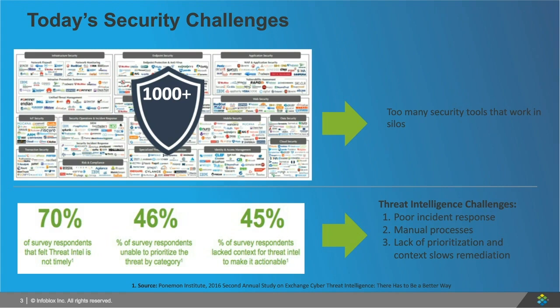Because of this, we have a poor incident response. There are too many manual processes because all the devices don't work together. And because of this, there's a lack of prioritization and context, which is necessary to prioritize the threats. Because there's no context, it is difficult for the security admins to decide which threat has the higher priority.